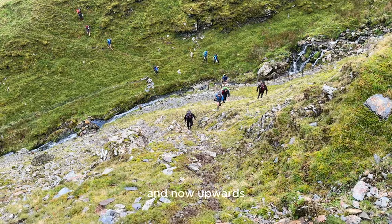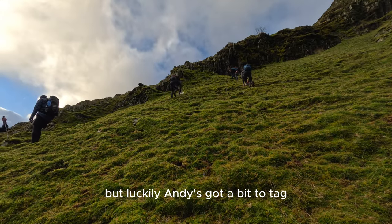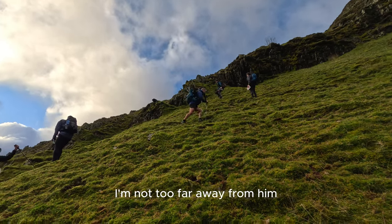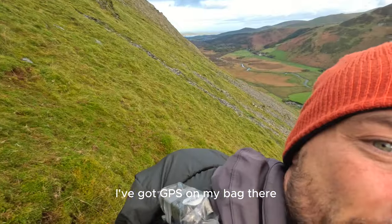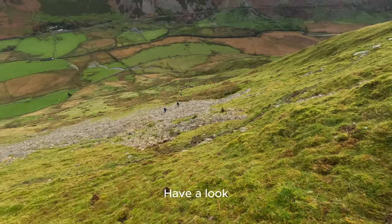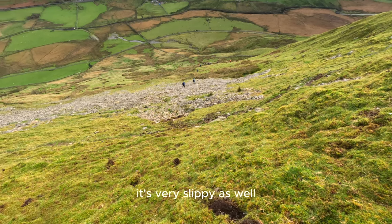And now upwards. Teamwork makes the dream work. It's just up there, the dibber, but luckily Andy's got the bit to tag. There he is crawling up. But as long as one of us tags it and I'm not too far away from him, I've got a GPS on my bag there. And next, after this, have a look what we've got to come down. Really steep. It's very slippy as well.